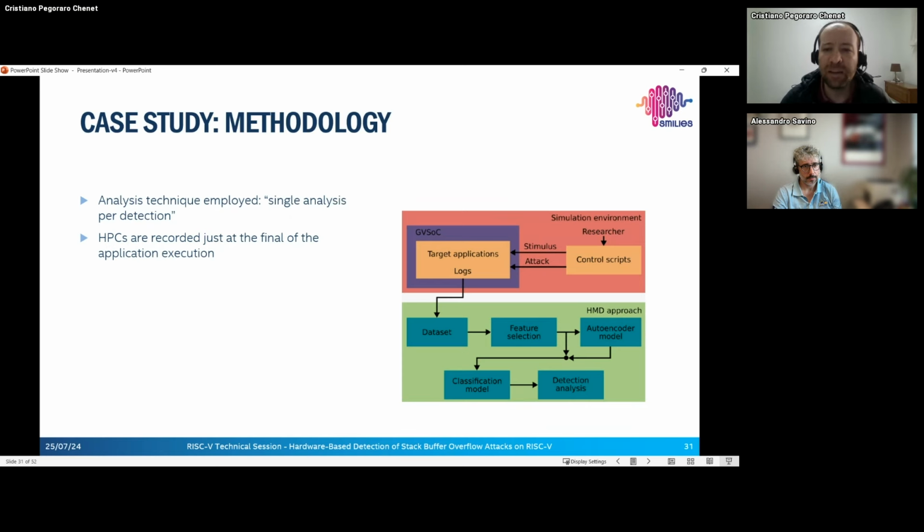About our methodology. Our methodology is composed of a simulation environment and the implementation of the hardware-based detection framework, as we can see in this figure. In our methodology, we propose a technique that we call single analysis per detection. What is this? We collect the hardware performance counters just at the end of the application execution.